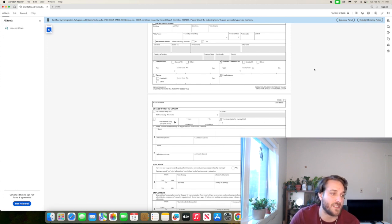Funds available for my stay. You could put in here any number like 5,000, 10,000 roughly. This would become more important if you were like a tourist, right? They're going to want to make sure that you have the money if you're applying to get your TRV extended when you're within Canada. But if you're working in Canada, right, they've already kind of, you have money coming in, which is why you're going to want to show your letter from your current employer or bank statement or whatever. And if you're a student, they've already kind of done their due diligence on your proof of funds.